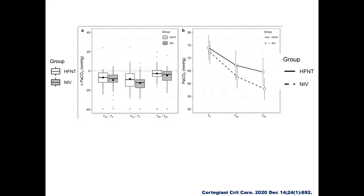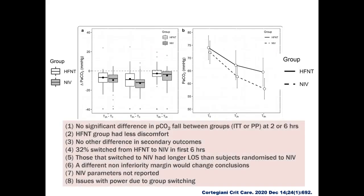And we see that the two groups were also well matched in outcomes in change in PCO2 and actual PCO2. There was a trend towards a greater and quicker decrease with NIV, but that didn't reach statistical significance. Furthermore, the high flow nasal therapy group reported less discomfort, and there were no differences in secondary outcomes. However, what's really interesting in the study, I think, is that whilst certainly high flow nasal therapy works for some, 32% of patients switched from high flow nasal therapy to NIV within those first 6 hours.